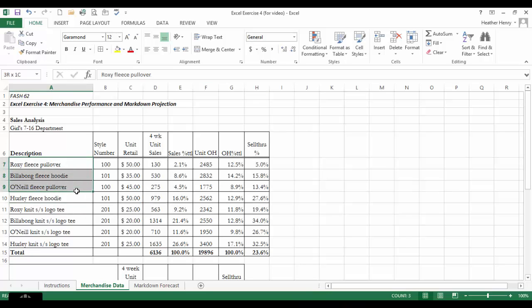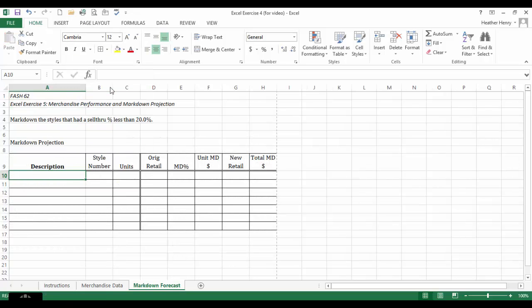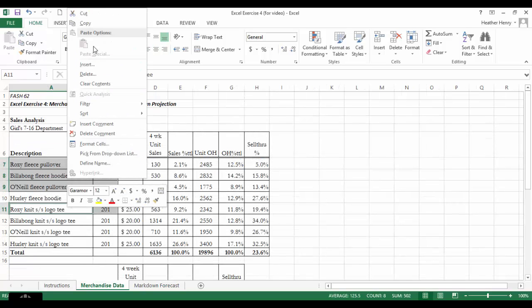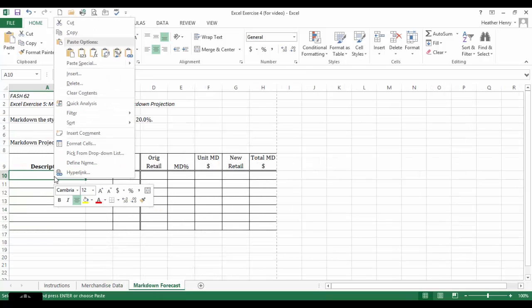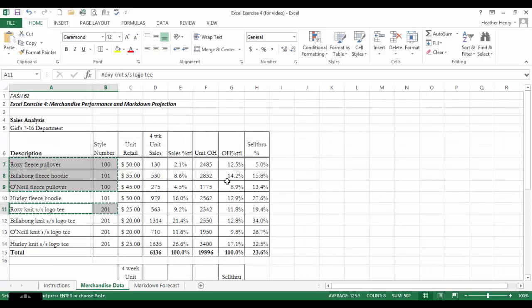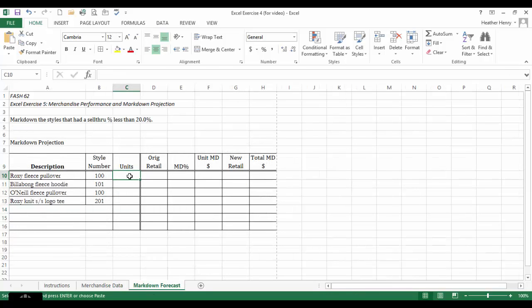Let's go ahead and copy the styles and copy our style numbers. Let me go ahead and copy them once again. So now we need to see how many units each of these styles have remaining on hand. I will go ahead and copy the units, and I will paste them in here as well.